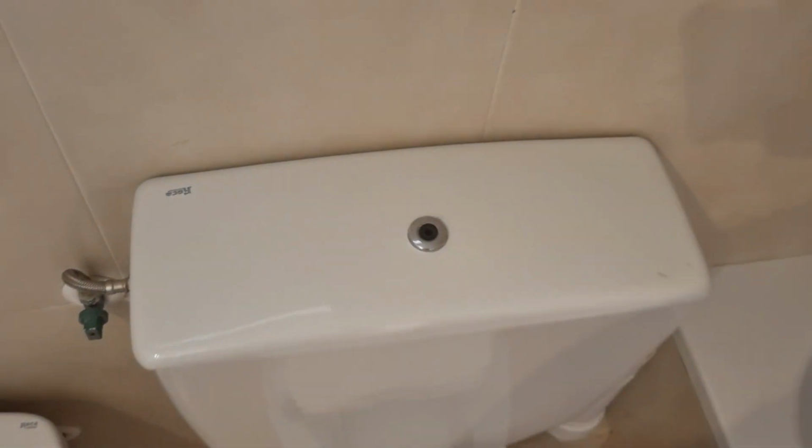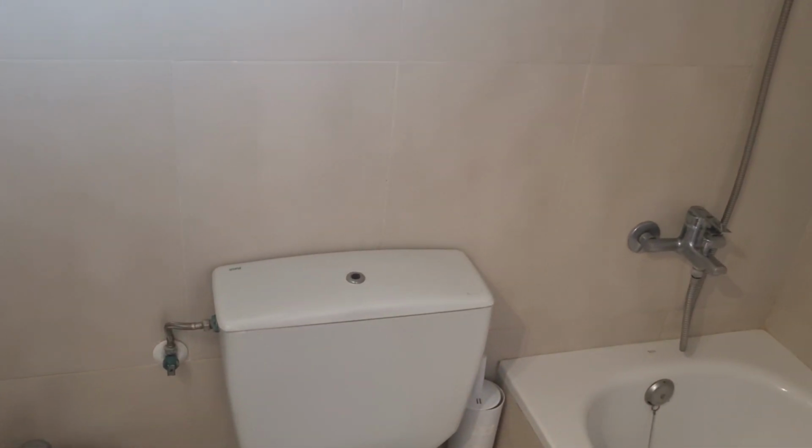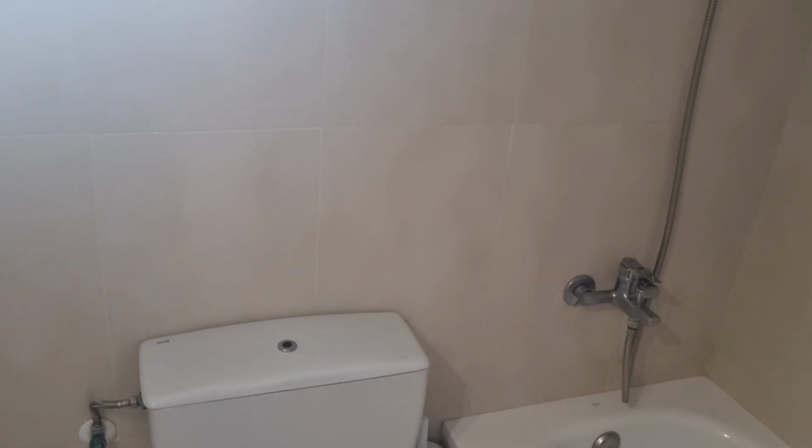Can't flush your toilet. How bad is that? You actually need to lift up the cistern and pull the cord to flush the toilet. Now they must know that when they sell this flat, so that's pretty poor. I will say to them at reception, you'll not believe this, viewers, hold on.